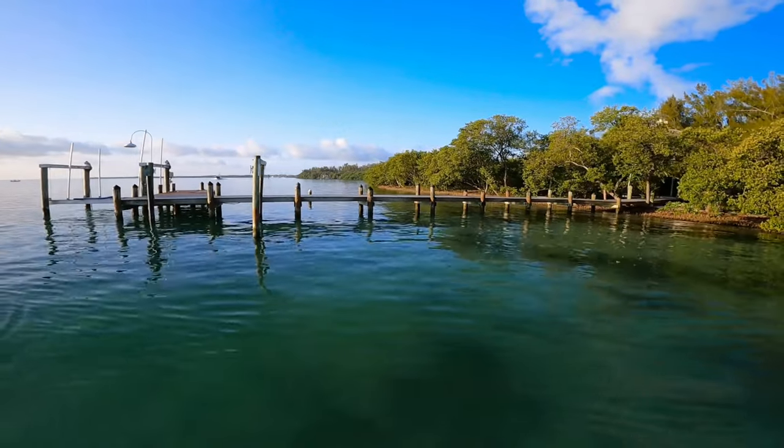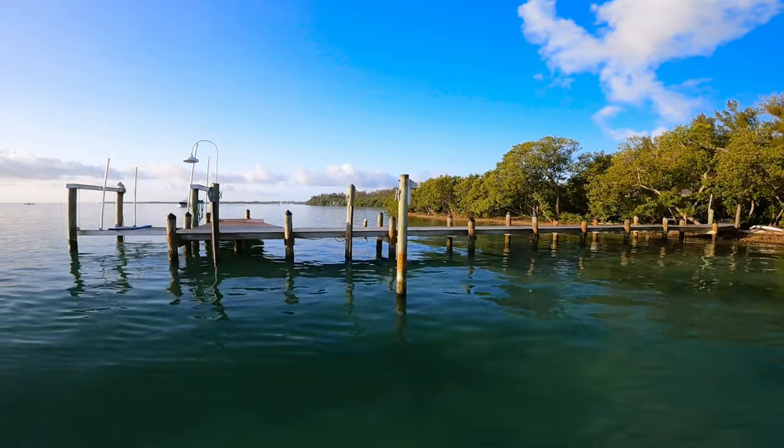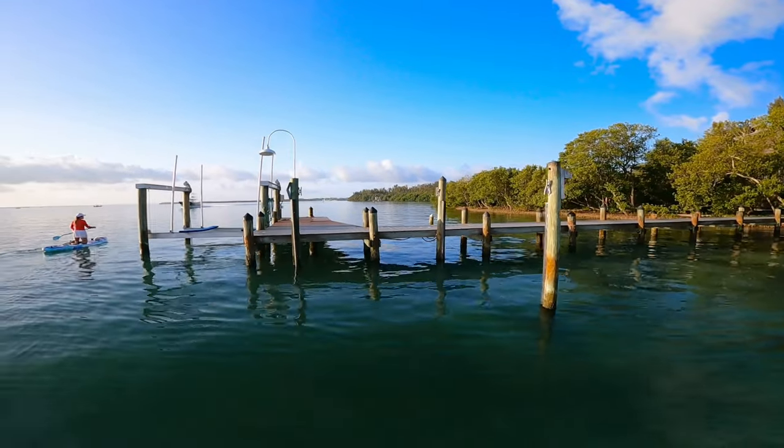We're on the other side of the island here. I've already seen one little shark. Didn't have enough time to put my camera out.